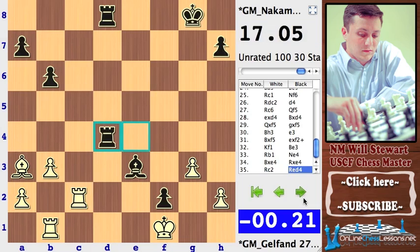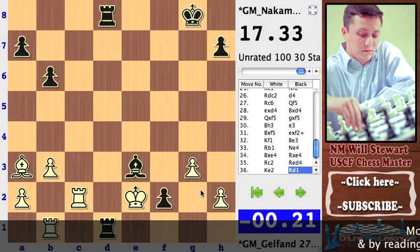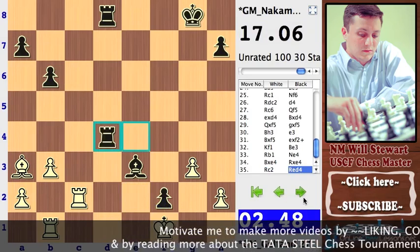So after rook d4, Gelfand resigned because he has nothing. There's no way to prevent this. The bishop is controlling too many squares, and there's really nothing that white can do. If king e2, seems like simply rook d1, and the pawn's just going to queen. There's nothing to do. So a really nice game by Nakamura.